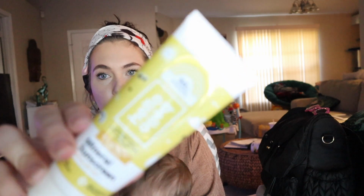Obviously that kind of depends on age. I feel like they're not as gassy as they get older, but in the beginning your baby can be very sensitive. So definitely bring that with you. And also, if your baby is 6 months or older, bring your sunscreen.